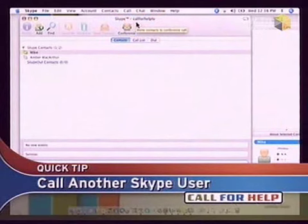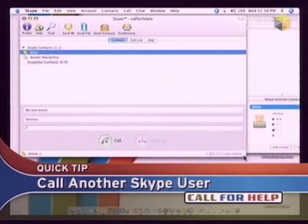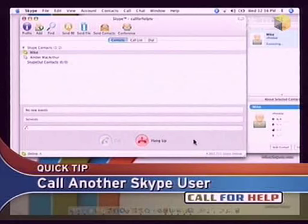Welcome back to Call for Help. Time for our Skype tip of the day. Here's how you call someone on Skype. All you have to do is make sure the person's online, and we have Mikey here who is online. Click on the name, and then down at the bottom of the screen, we have this big green button. So we click on that, call Mike. And he may or may not answer, but at least the call is going through.